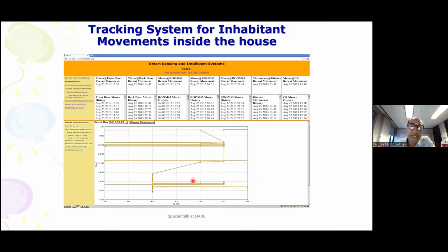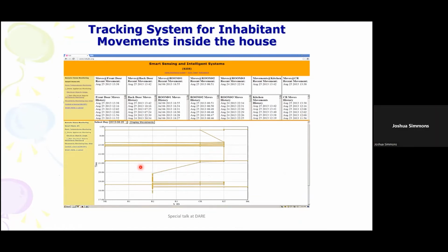The PIR sensor tells us where the person is inside the house, and we can use that PIR sensor data to find out where the person is located and whether some abnormal thing has happened or the person has fallen down and so on. So that's also very useful for monitoring persons living at home independently.